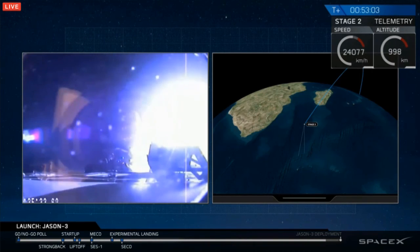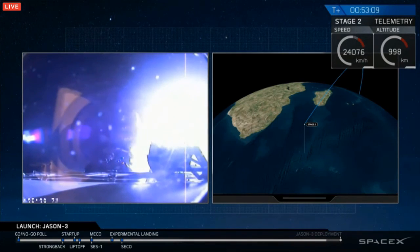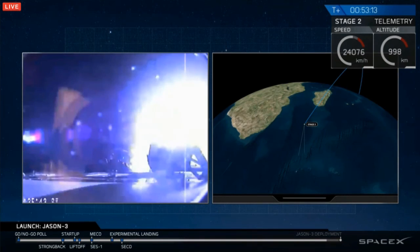Thanks for sticking with us. On the left-hand side of your screen, you can actually see the engine bell of the second stage as it's completing its orbit coast over the surface of the Earth. The bright light that you see there is actually the sun reflecting off of planet Earth.